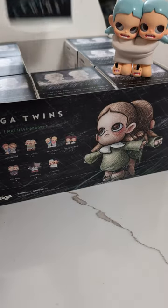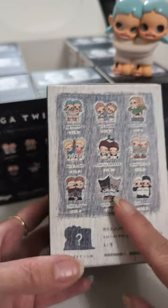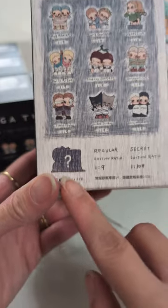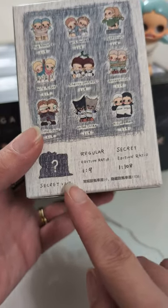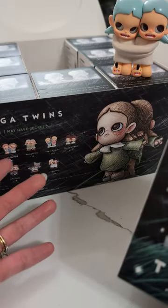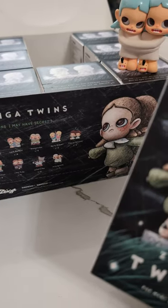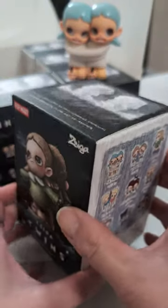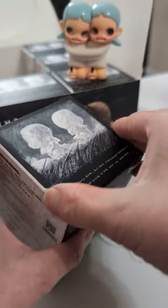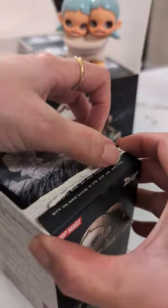All right, let's go for this one. So they're like surprise boxes, and you might get the special secret one, which is one out of every 108 boxes. So I'm hoping I got the whole series, the whole set of twelve, but I'm hoping that the special one is gonna be in it. So let's open it together and see my second Pop Mart box. Oh, I'm so excited. Oh my God.